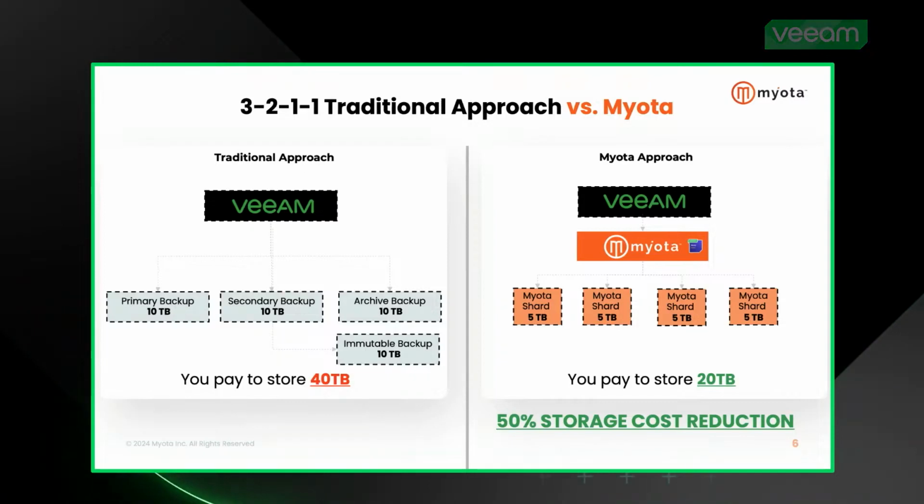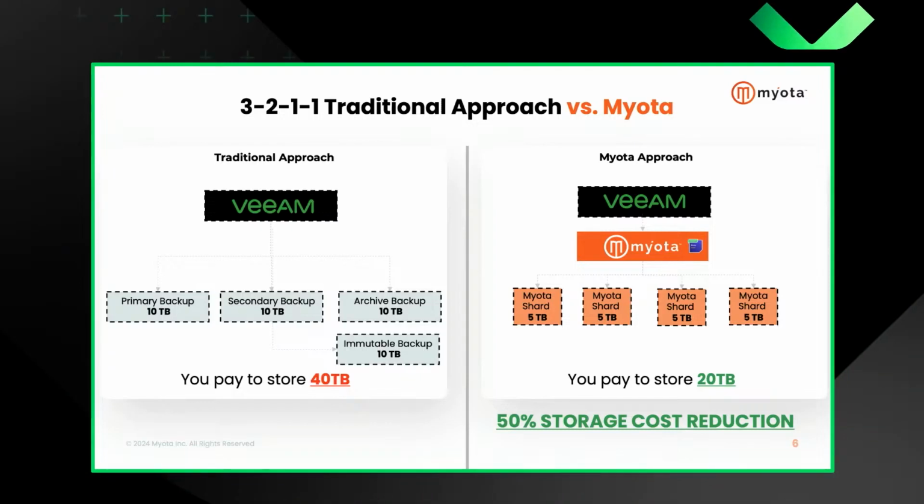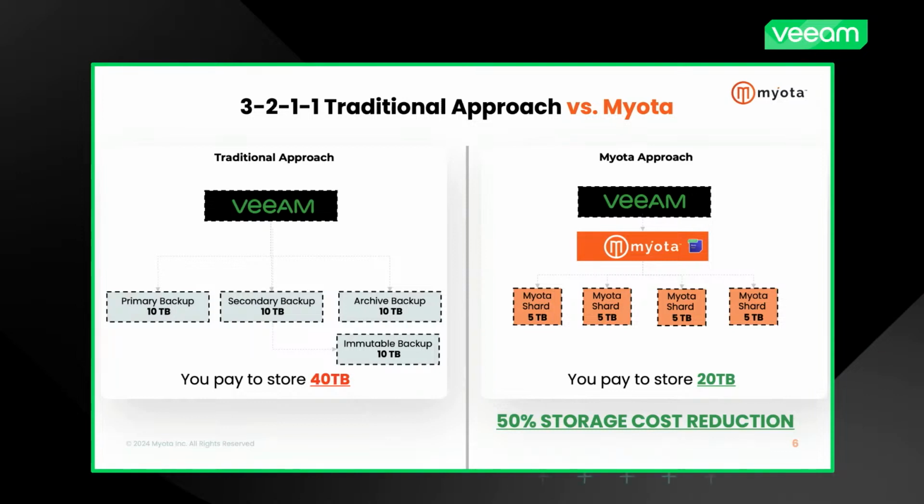And so again, traditionally, you're going to take that primary copy. We're going to use some round numbers here. Let's say that first backup is 10 terabytes. You're going to make a secondary copy of that. Now you are storing 20 terabytes of data. You need 3 copies of that data. So now you're up to 30 terabytes of data, right? We're just chugging along our 3-2-1 rule. You're going to need at least one of those copies to be immutable. So you're going to make that copy immutable. And again, as you iterate through changes, you're going to end up with a minimum of 40 terabytes of data just to be able to maintain a 3-2-1-1-1 rule, which is fine right up until this point, right?